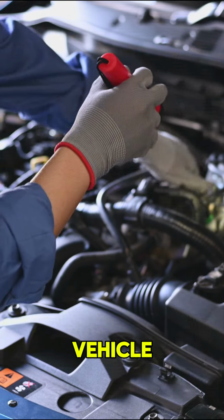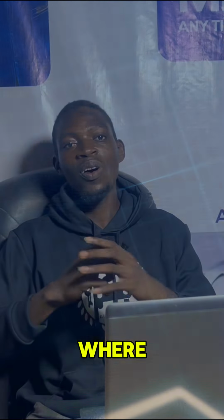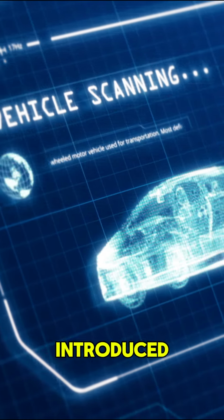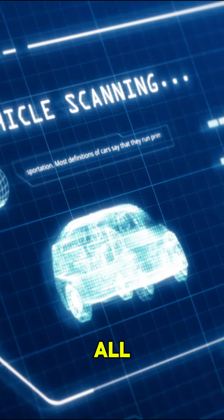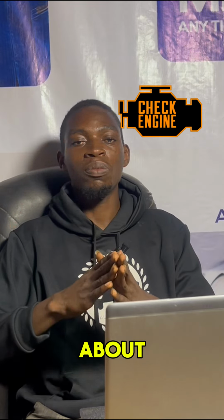Check engine light. So what does check engine light mean? It's simply telling you a message: check your vehicle, check the engine. Definitely when it started around 1996, where the onboard diagnostic system was introduced to all brands of cars, basically a lot of the faults usually appear in the engine. But currently, the check engine light talks about more than the engine.